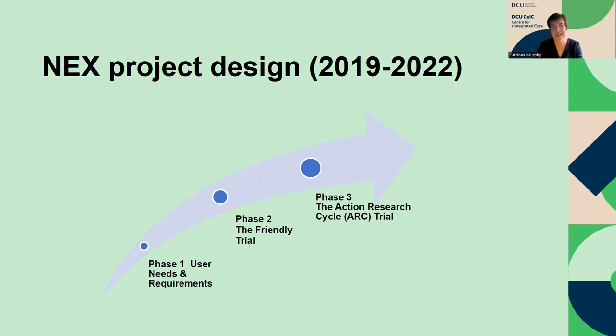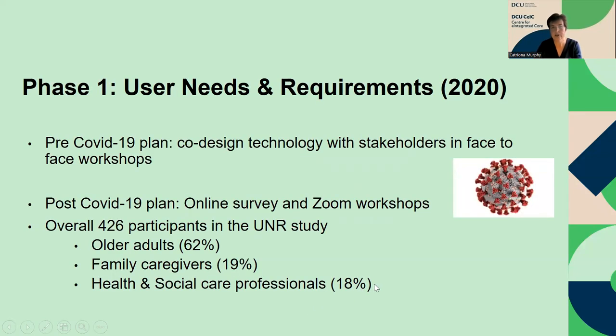Okay, so the project itself then, we ran it across a 3-year time frame. It started in 2019 up to this year in 2022, and there were three phases to the project. The first was a user needs and requirements phase, the second was a friendly trial phase, and the third an action research trial phase.